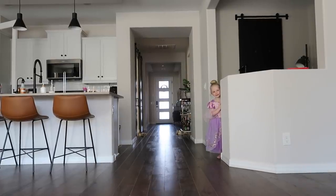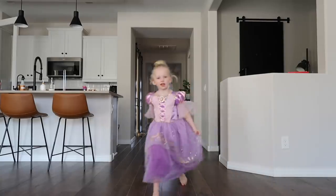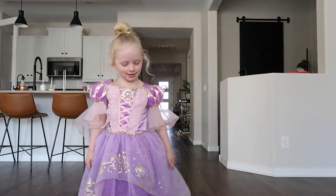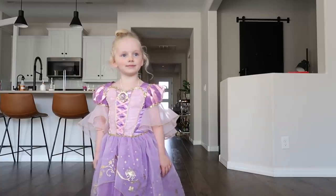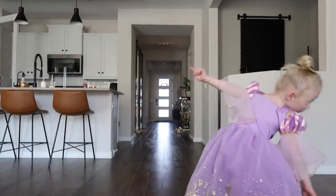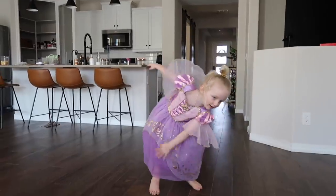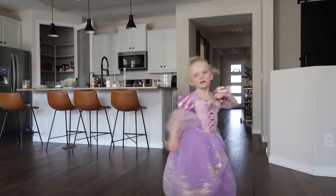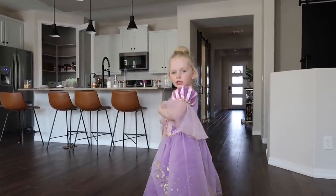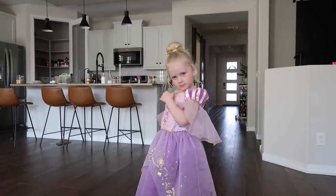Introducing Princess Rapunzel. You are the most beautiful princess I've ever seen in my entire life. You're wearing makeup. You have lip gloss on. What do we put in your hair? Glitter. You look absolutely gorgeous. Can you tell everybody where we're going this morning? We're going to go meet Rapunzel and have a tea party.